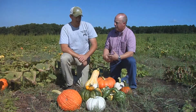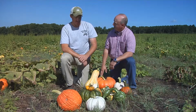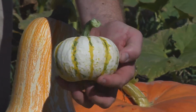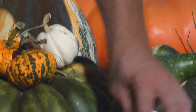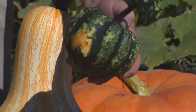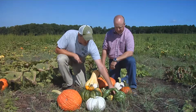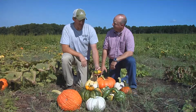Oh, that's great. And I know that some of these little guys here, probably for the home gardener, you could produce out of one plant a whole lot of those little ones. Sure, they produce probably between 5 and 8, maybe 10 per plant, and there's a lot of different colors you can get. This is just a few of them, green and orange and white. So there are a lot of them, and small gourds as well. They produce well too, and a large number of them.